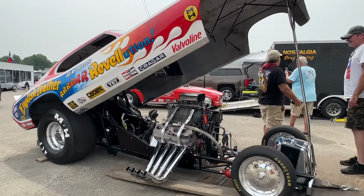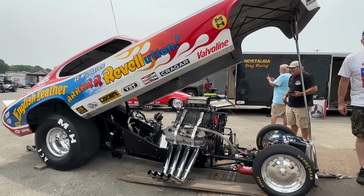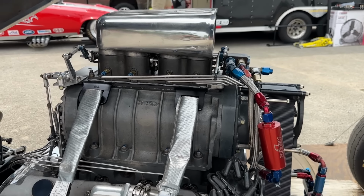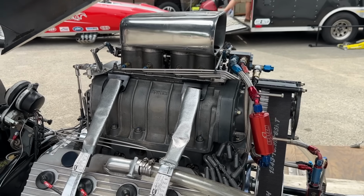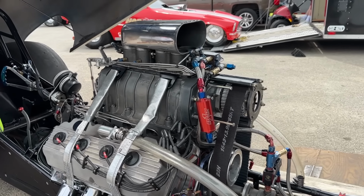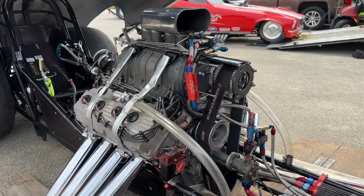This car's got some big old slicks on the back. You can see they've custom lettered the M&H and the Ace. Big blown and injected Hemi engine combination. And you can see the evolution here on the chassis design compared to those Camaros. This thing is like a rocket ship. And these cars evolved very quickly throughout the 70s. This is a good example of that.